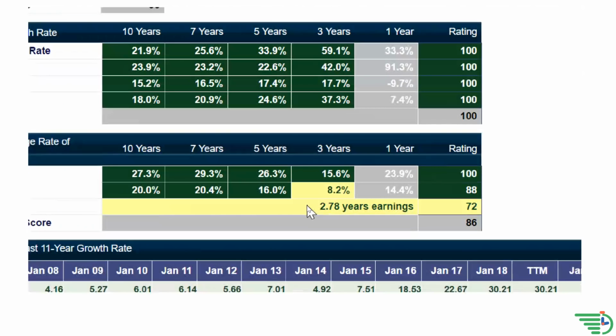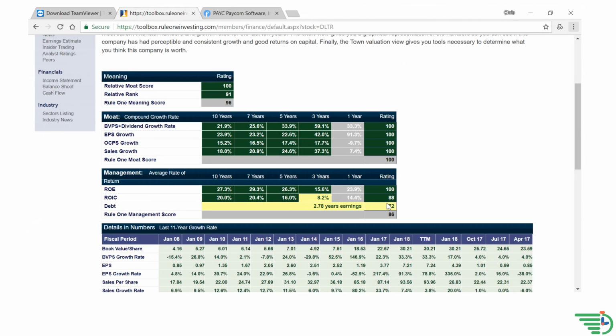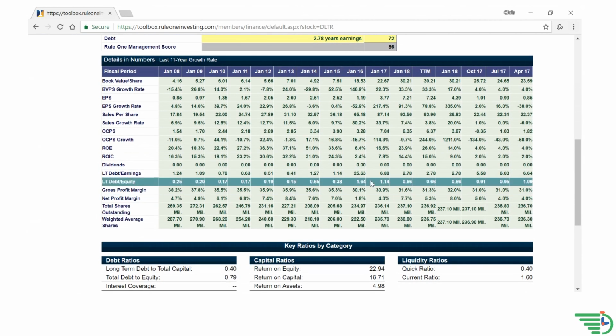The only questionable number is the return on invested capital, which dropped to 8.2% for the 3 year average, but recovered nicely over the last year to 14.4%. If you are interested in the details about the numbers, you can scroll down and each number is presented in percentage form.